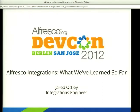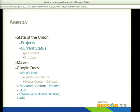We try to operate and work as if we were an SI or a partner. So we try not to make any commits to core code. We try not to modify any core code in our stuff. We file bugs just like everybody else. If there's a feature missing, we file bugs for it and try to get it in. We provide patches to code, and sometimes, because we are part of engineering, it makes it a little easier to get stuff in.